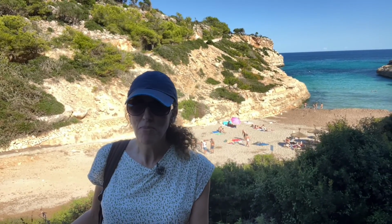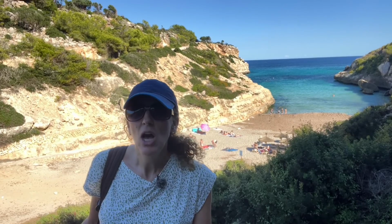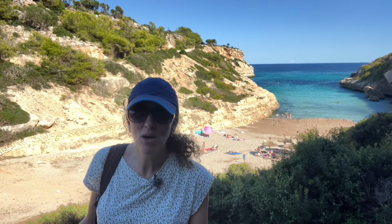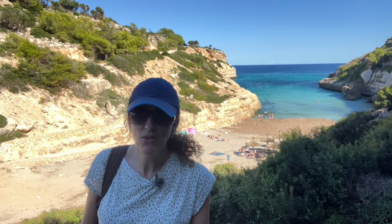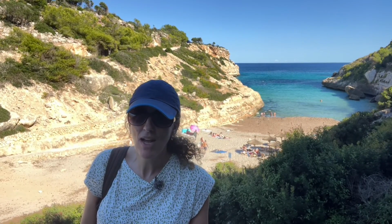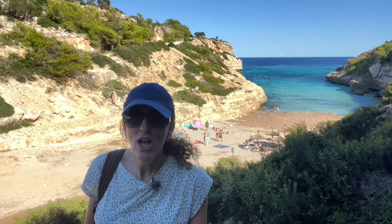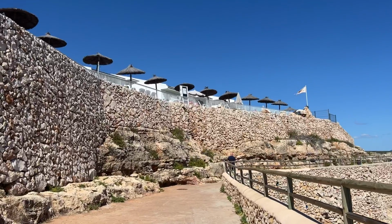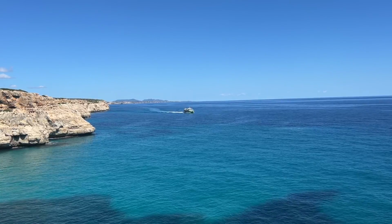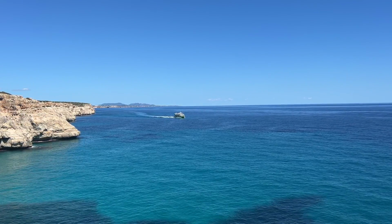Okay, so what other pros and cons can we see over here in Calas de Mallorca? Well, the walkway, which you've just seen me come along, is absolutely gorgeous, and it's great as well if you are down here in a wheelchair or you have a buggy or a pram. It's such a beautiful walk, and the views from here are just incredible, which leads me onto the hotels. Now, a lot of the hotels here are going to have the most jaw-dropping sea views that you could ever imagine.